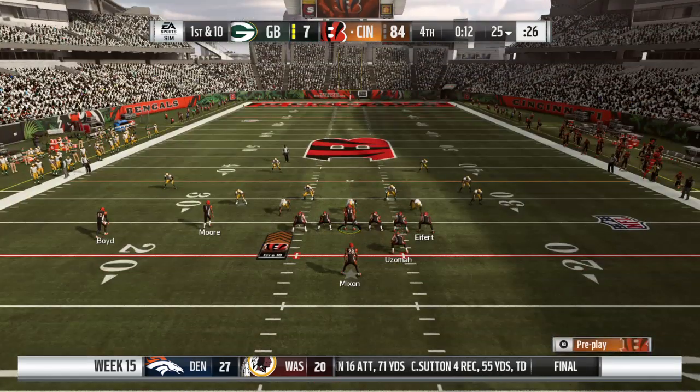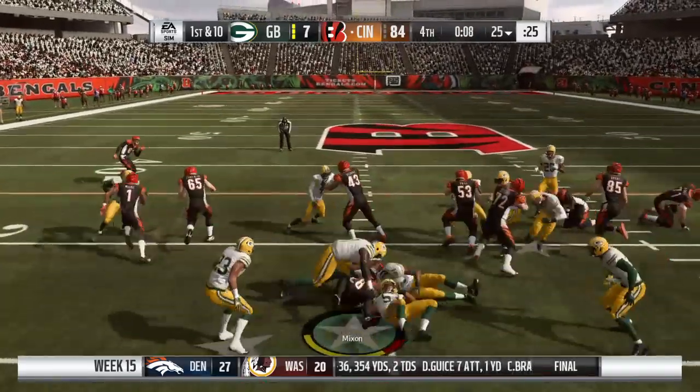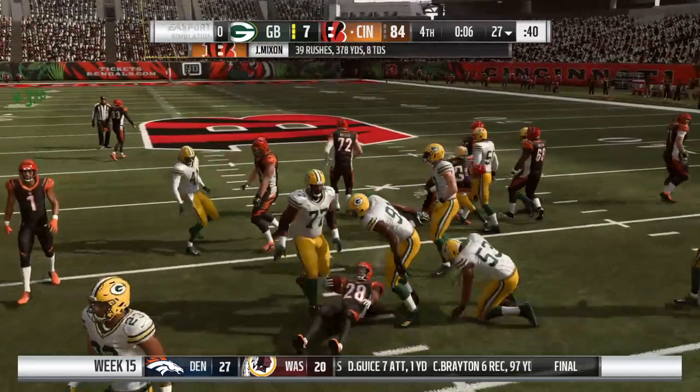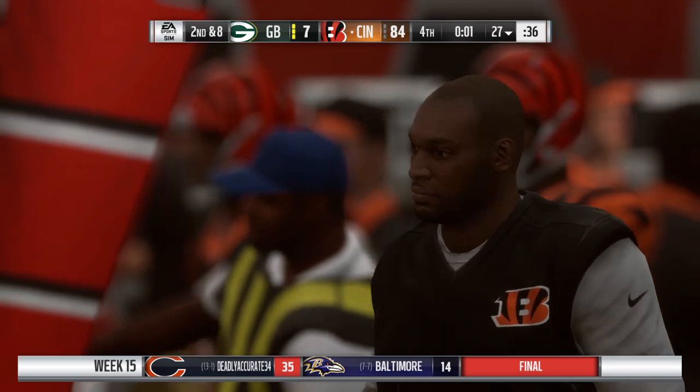Watch him now, Barney. Mixon with a first down carry. And he'll fight forward to about the 27-yard line. Give him a couple on the carry there. 2nd and 8.